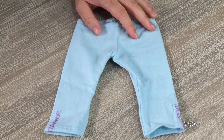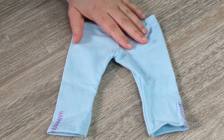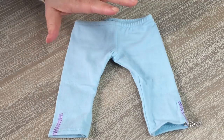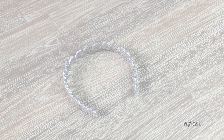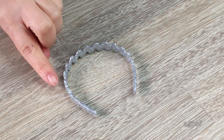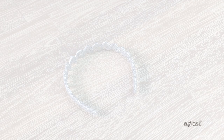The next item here is this really nice pair of pale blue leggings, and you can never have enough leggings from American Girl, so these are really handy to have. I love the purple stitching on the side because it matches the sweater. To tie the whole outfit together, we have a glittery silver headband, and it's really cute because it's different. It has a zigzag pattern on the top, so it's quite different from regular headbands.